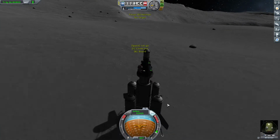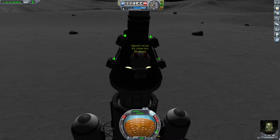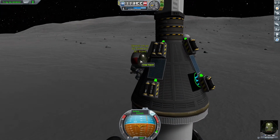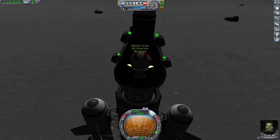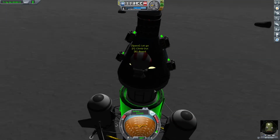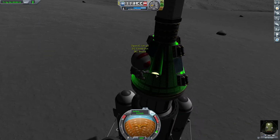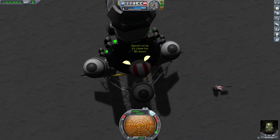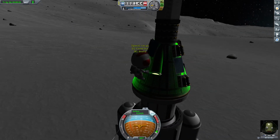So, Bill, hey buddy, how are you doing? Oh boy, you're not all too happy just clinging on for dear life right there, or are you? No, he's pretty darn happy. He's gonna be his second Kerbal ever then to set foot or face, we'll see, to moon. But, well, kind of left Bob behind, you meanie.